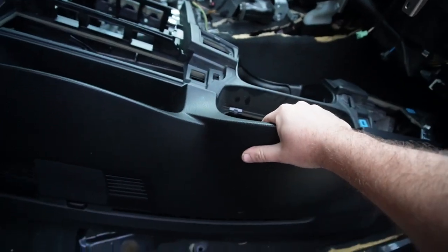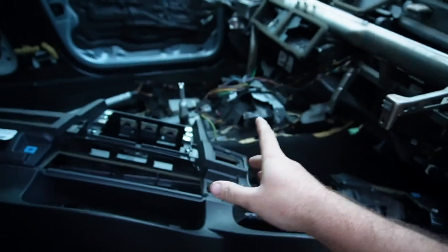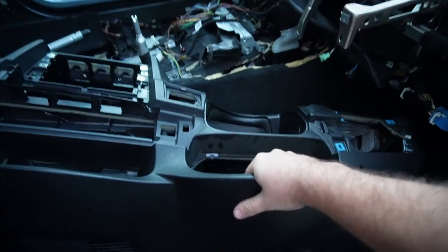Anyways, we're officially back and my brother's gonna be helping me get this dashboard in the car. Guys, I could not be happier. We have the retrofit harness. We're gonna go ahead and just wire that up real quick. And then we also have the dashboard, which is super exciting.